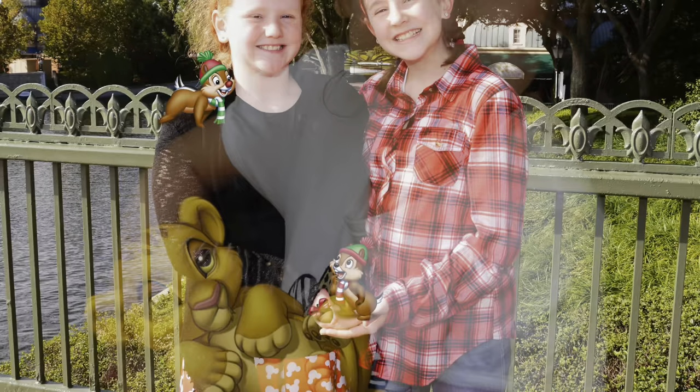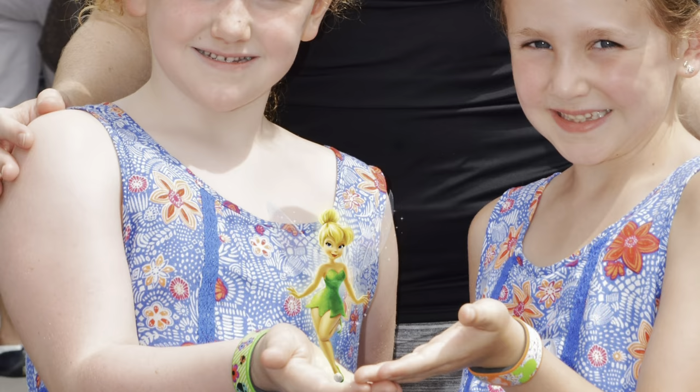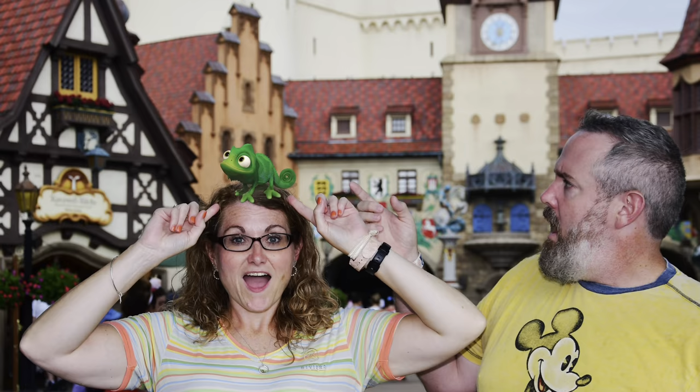Magic Shots are available throughout the parks, and they also have seasonal options available as well. If you are getting your photograph taken and you would like a magic shot, always ask. They may tell you that they already have included a magic shot with your photos, or they may take a few more for you. This is just a very small selection of the magic shots that we have gotten. There are many, many more.